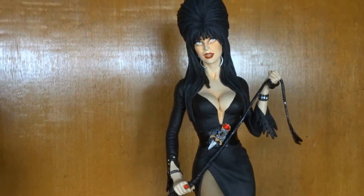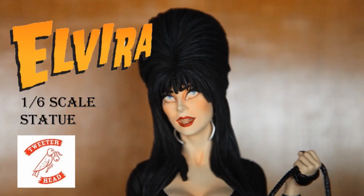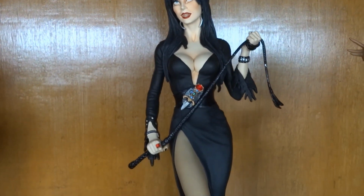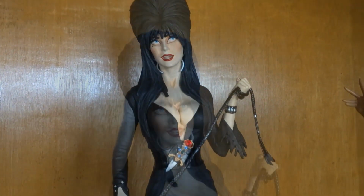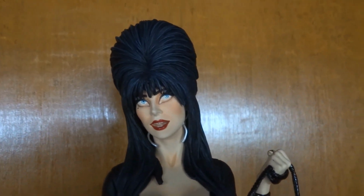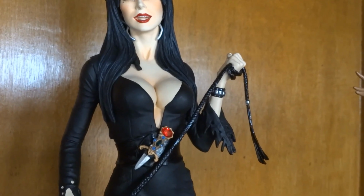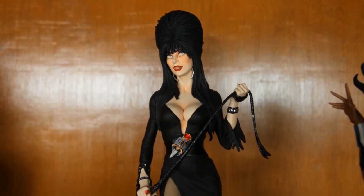Now, moving up, we have Elvira, 1/6 scale by Tweeterhead. Man, Tweeterhead is pretty underrated. I think they make great statues. This is my favorite Elvira statue. Okay, I like this one better than the two premium formats that I have. The likeness is much better for me, in my opinion, than the premium formats of Sideshow.